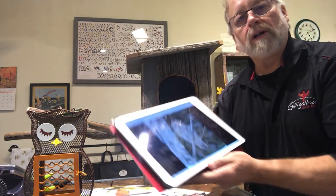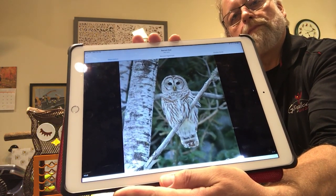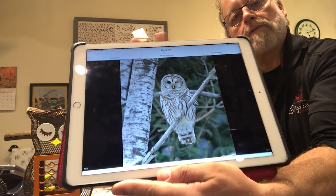So we've had some requests over the last little while to talk more about barred owls. The barred owl is really, like everything, cycles in terms of numbers, but it's one of our more common owls here in Ontario. The unique feature is the bars, of course. That's the barred part of the barred owl. You can see across the front there how on his breast the stroke goes down.